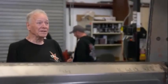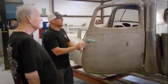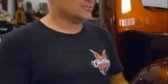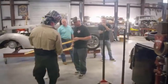Isn't that cool? I think it's one of the things that made him happy, coming to see the progress of his truck. Kind of inspires us a little bit more to go ahead and put everything we got into this Hudson and get it really nice where he'd be proud of it. It's just kind of something we're thinking about, Dean.